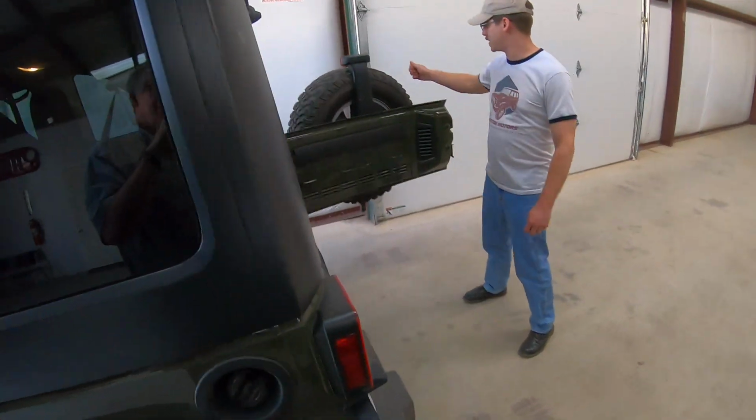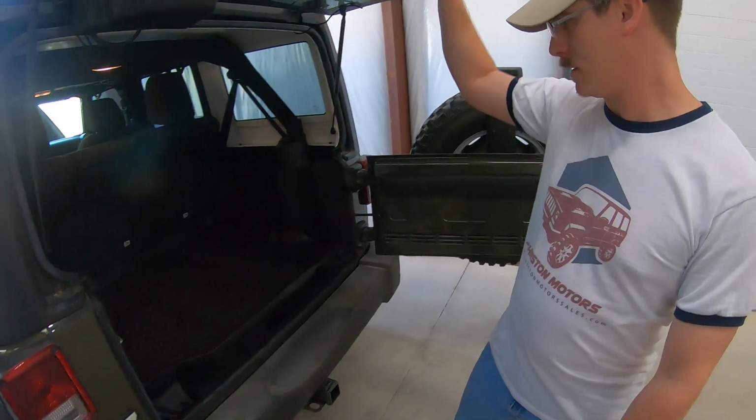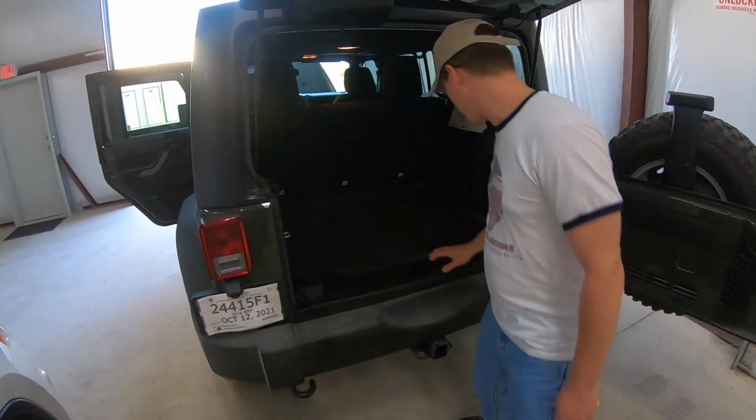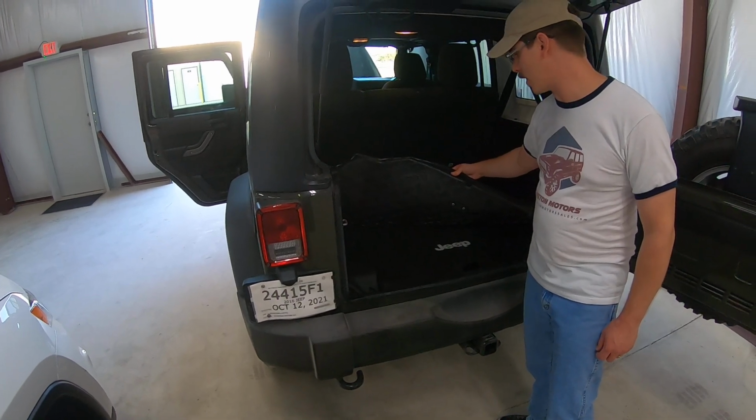The spare's been switched out as well, so all the tires match. Everything's good there. It's got these aftermarket Quadratec mats in it, but we have the factory carpet mats as well.